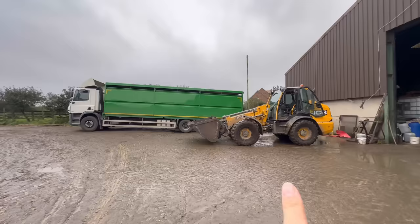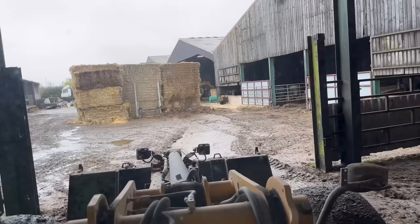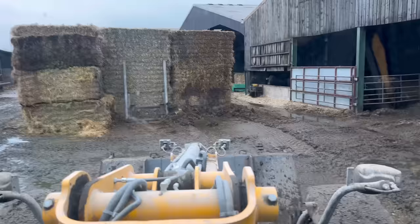You didn't get to see the pickup, did you? And I'll jump on the TM and pull that through. We're just getting all this muck tidied up now. It has got mucky over these wet few days. Hopefully make the place look a bit tidier.